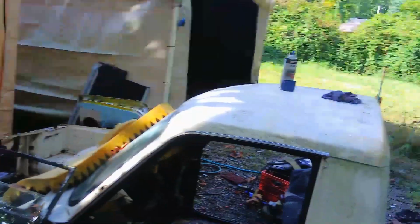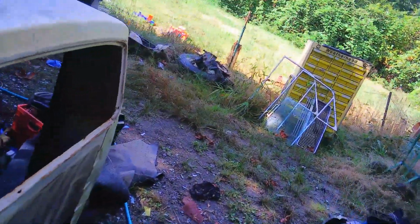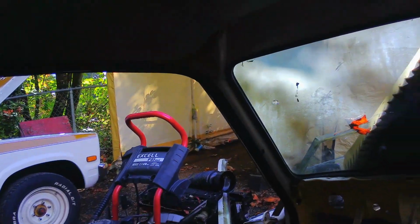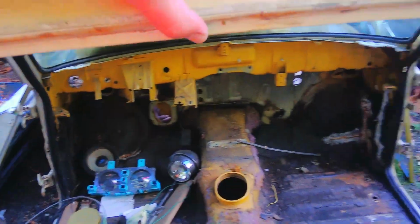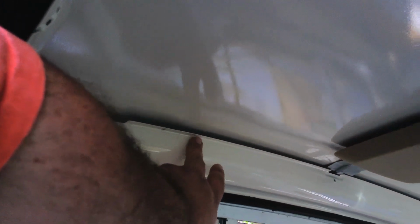Since I've got two cabs, I'm going to cut the roof off, and that way, instead of scratching up, tearing up the one that I'm going to be running, I'll be able to just use it as a mock-up to get the headliner built, because it's going to sit right on this lip right here and screw to this lip. And there's another screw in the middle there that I welded before I painted everything.